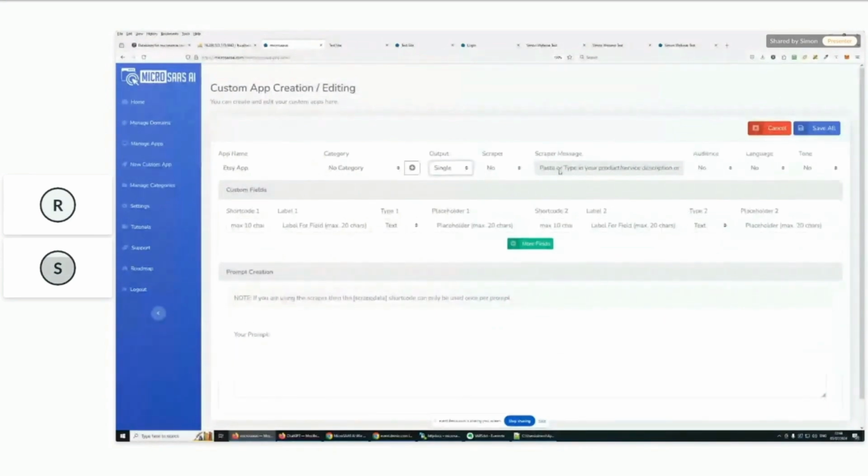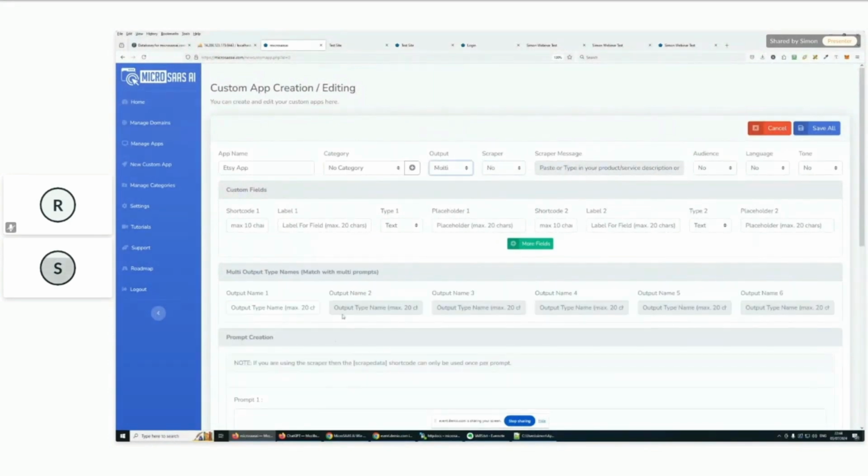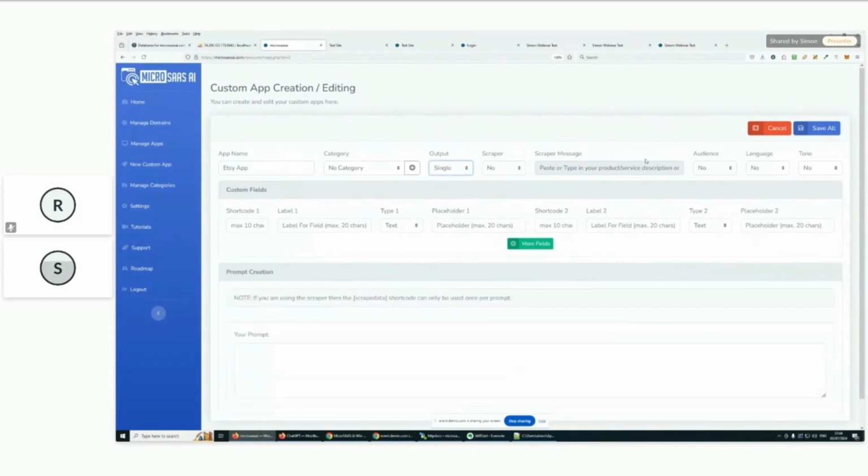Okay. So I'm not going to put the scraper on for this demo. I'm going to have a single app. We can have what we call multi-output apps. You can see that's changed down there. I'm just going to do a single app, a single prompt app, but we can do multiple prompt apps as well. I'm going to say I'm going to have some presets. I'm going to have the audience. You can see someone's appeared down here. I'll come to that in a second. And I'm going to have language as well. I'm not going to have tone.